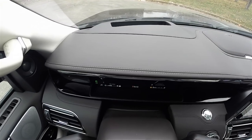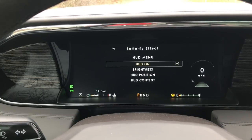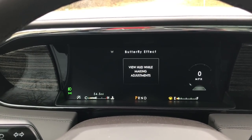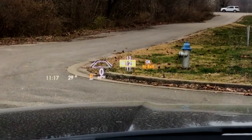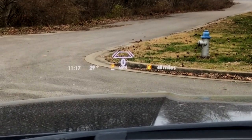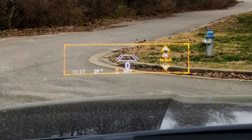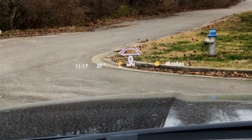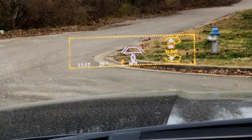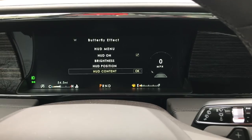And this vehicle is also equipped with a heads-up display. It features DLP imaging. All the controls are done through the instrument cluster, but as you can see here, most of the major adjustments are used by actually looking at the heads-up display. So you have various brightness. You can also change your position up and down, as well as the tilt. There's also adjustments for what can be shown on the display as well.